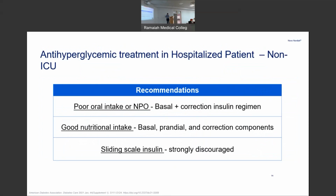Now, anti-hyperglycemic treatment in hospitalized non-ICU patients. Patients who are admitted and unable to take orally, we can give basal insulin, and a correction insulin regimen can be given for some excursions in the daytime, which I'll be discussing later.